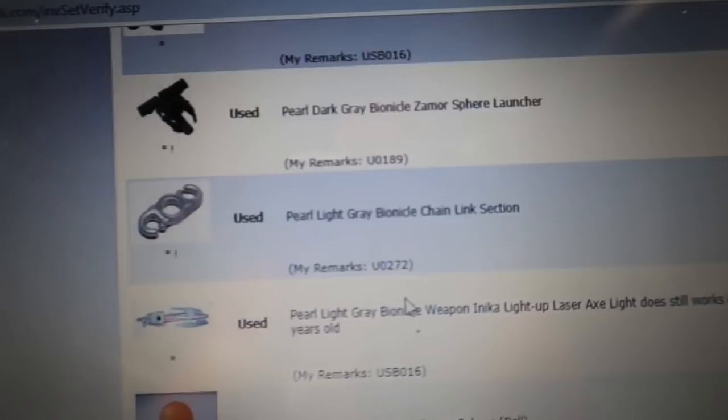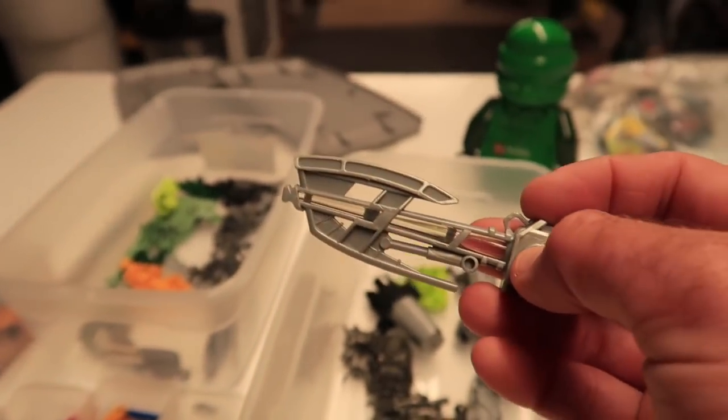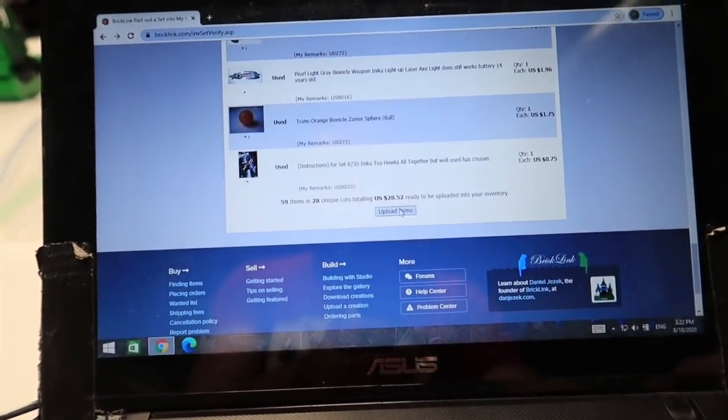These chain links are 15 and 80 cents each. That's a very good thing. It's a light up thing. It still lights up. Or is it this right here? It's pretty sweet. So that is a good part out there.